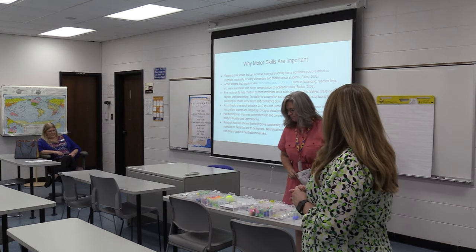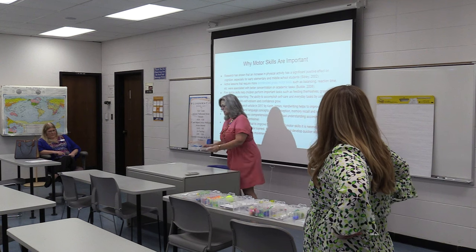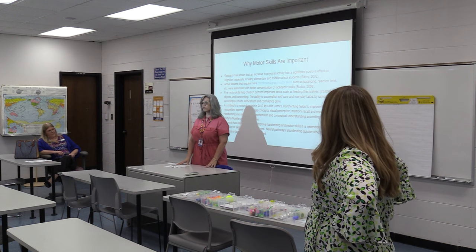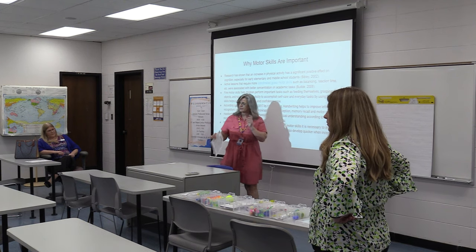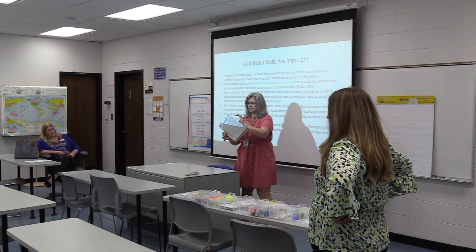And with position of paper, people don't understand how important it is. Like, if you're right-handed, you want to position your paper. Kids write like this. Like, if I'm writing, they're writing like this. They can't see what they're writing. You don't want it like that. You want it like that so they can see it. Now, if they're left-handed, the paper would be a little bit farther over.